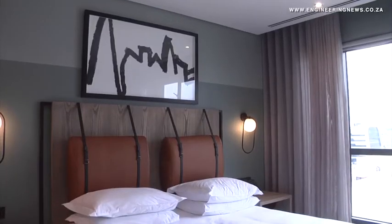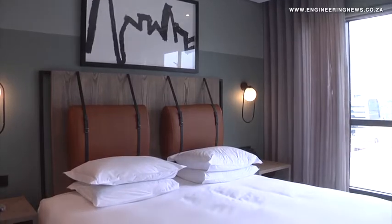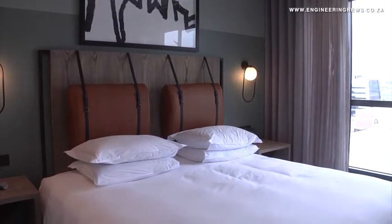If you wanted to, the restaurants have QR codes where you can view your menus. So we've really gone out to make sure we get it as contactless as possible, and ensuring that we keep all those COVID screening protocols in place for a safe environment for our guests.